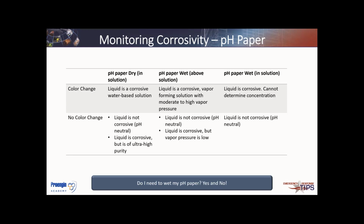Now, let's say we don't have a liquid spill, but we have a gas phase spill. We just wet our pH paper and put it in the air and ask, is that a corrosive gas? If so, we're going to figure out pretty quickly that it's a corrosive gas and what level of pH it's giving us. Same type of thing if we have a solid. We can wet the pH paper and touch the corner of the solid and ask, does it form a corrosive with water? So do I need to wet my pH paper? Well, yes and no. You want to leave it dry to determine a little bit about concentration, since an ultra high concentration can be very problematic. Or we'll have it wet to make sure that it's working.